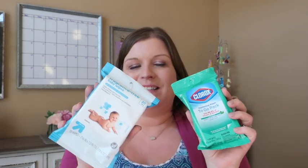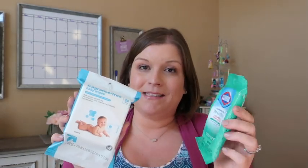So the other thing that I picked up when I went to Target is I got baby wipes. I still keep these in my house. I keep them in my car.